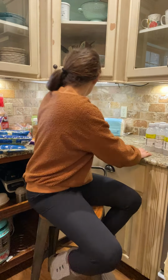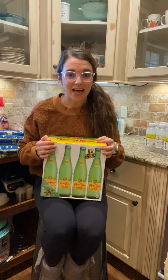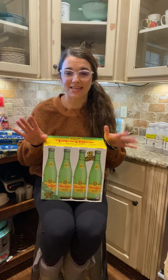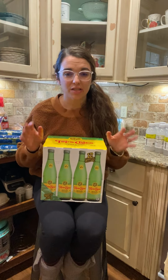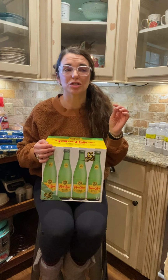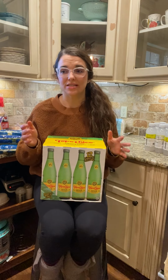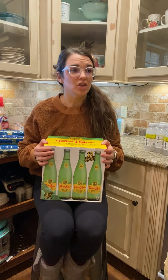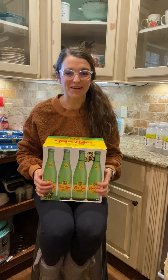Okay. This was exciting for me to see. This is Lime Topo Chico. I have a case of the regular Topo Chico. This is just a sparkling mineral water, and they're glass bottles, and so they're super cold and yummy. I just love to have these plain. You can use these to make a GGMS. You can use these to make Coach Amy's margarita, which is a really yummy recipe.